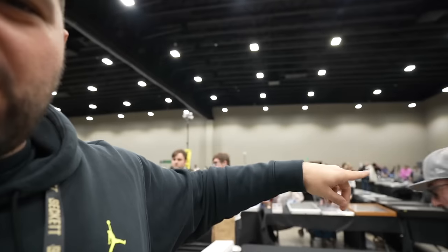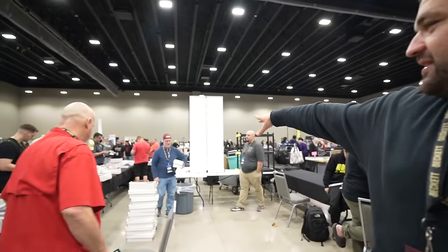One of my favorite things to do in the hobby is to look for dollar box deals. Today, we are going to be going through the best dollar boxes at the Dallas Card Show. If you ever come into the Dallas Card Show, you enter in through the main entrance. You're going to walk all the way down, and you're going to see a pile of people just like this.